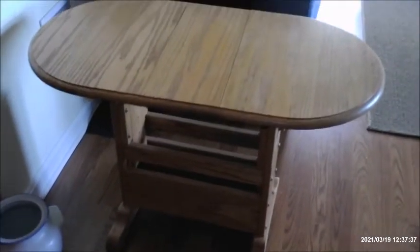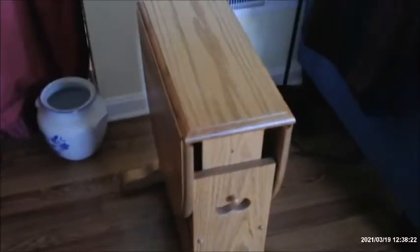But here's the cool part. So here's what the table does that's really cool. Aside from lifting up, you can actually slide it. You can slide it and just put one side of the drop leaf table down, or the entire top spins, slides over the base, and now you can see it's down like this. And if you drop it all the way down, it's only this tall, which is maybe 1.5 feet.